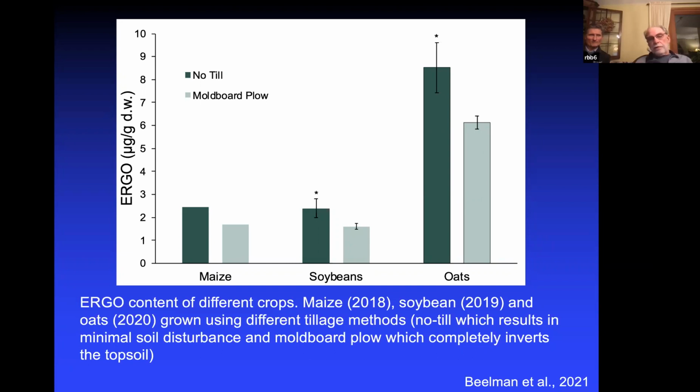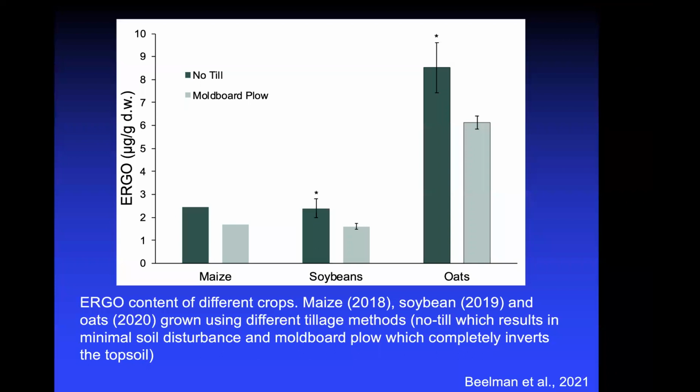Also, you might know the Rodale Institute people recently got a grant from the Foundation for Food and Agricultural Research, which is something funded by USDA to look at nutrient density. They're looking at amino acids and ergothioneine, as the two nutrients, protein, amino acids, and ergothioneine. Right. But they're just getting started.